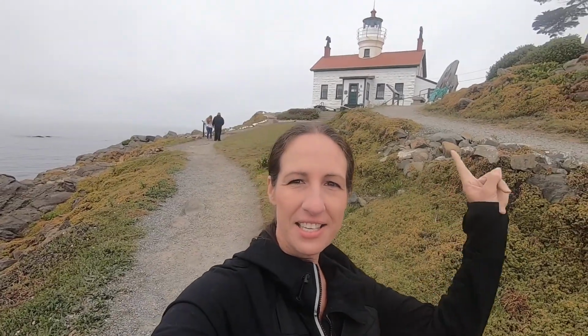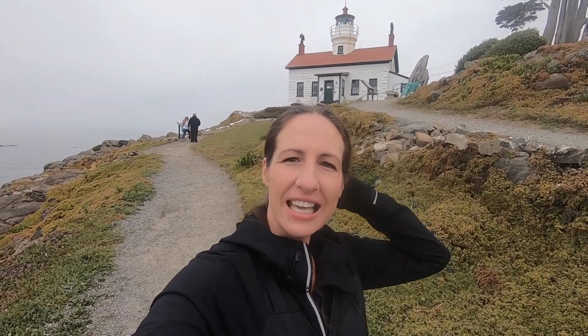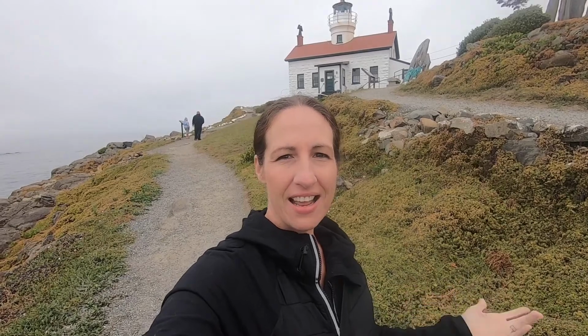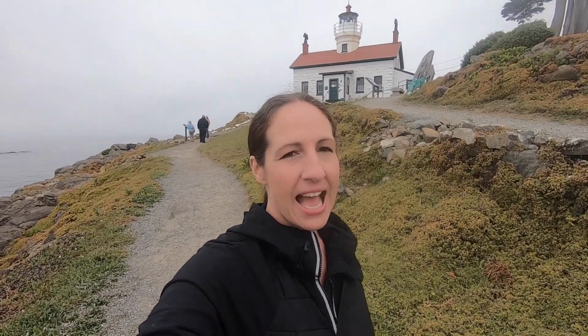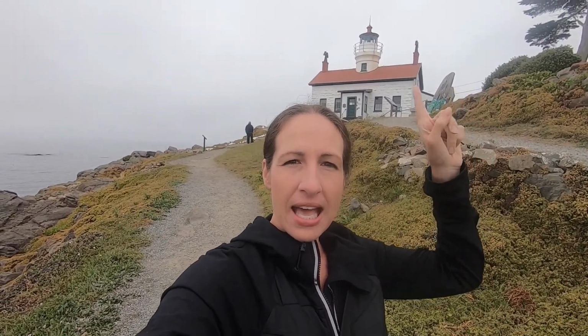Guys, we just made it to right where the lighthouse is, and right now we're visiting in July of 2020, and it's during the COVID time, and so they're not doing tours, but normally, if you come at the right time, you can walk through the lighthouse and do a tour, and they show you the lighthouse, and then they take you up some stairs into the top where you can walk around the actual light at the top. But we can't go in today, but it's still fun to come check it out and look at everything around it.